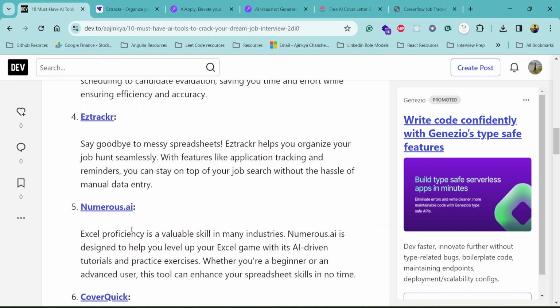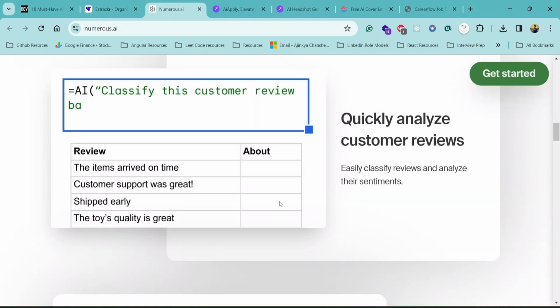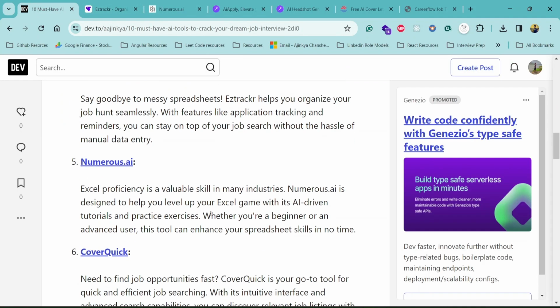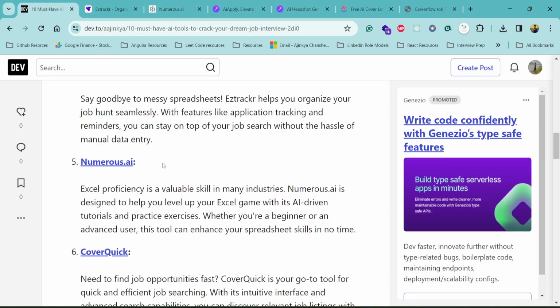So definitely, if you just try the trial one, that would also be sufficient for you. Numerous AI is another platform that's like ChatGPT. Like most of the prompts you can use, and yeah, this is used for Excel sheets. If you want to automate your Excel sheet, or if you're tracking your jobs on Excel, in that case you can use this, and definitely it will be beneficial for you.